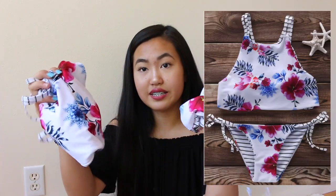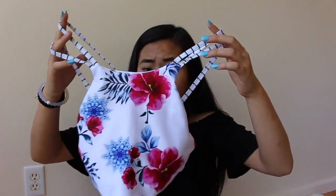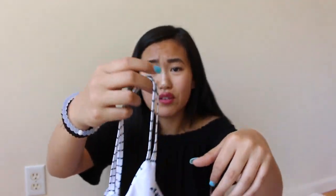Next I have this set, and this set is so gorgeous. It's kind of a halter, not really. It's reversible, so you can flip it to wear this side or this side. The stripes kind of look green, but the front is this gorgeous floral design, and I fell in love with it. It's so pretty and looks really tropical.